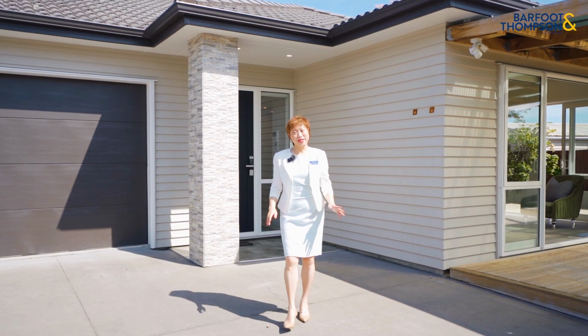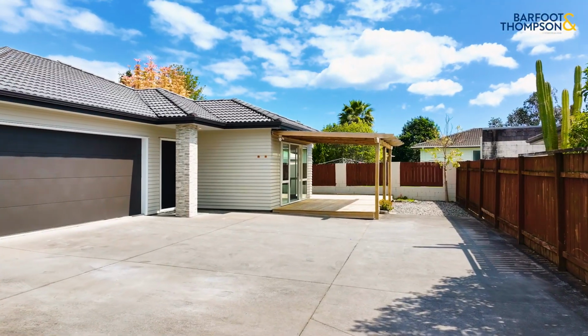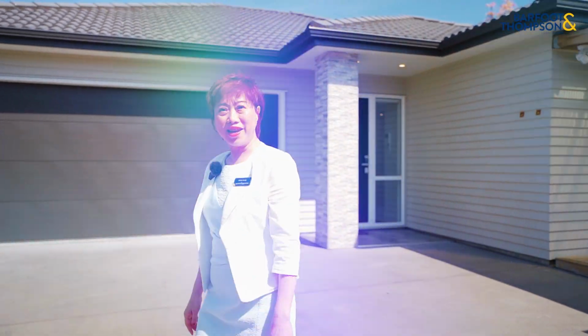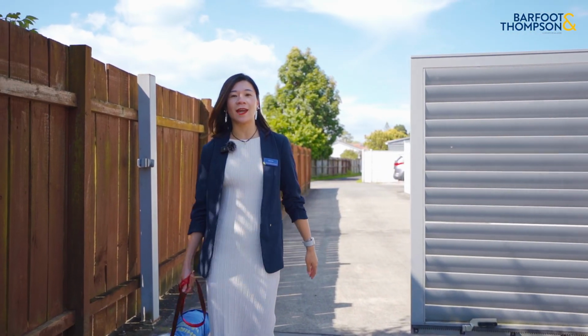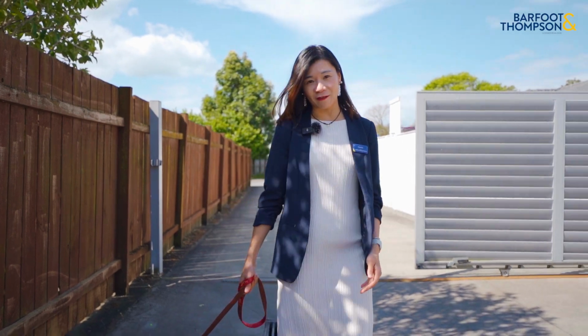If you're looking for single level, no maintenance, ample parking space, here is for you. Oh, where's Nicole and Ellie? Automatic electric gates provide extra security and maximum privacy.